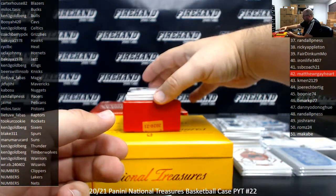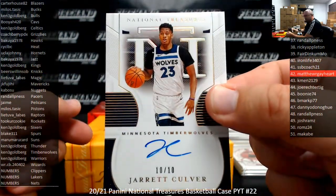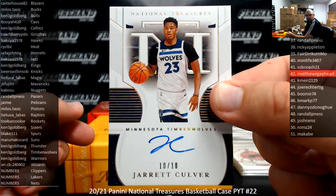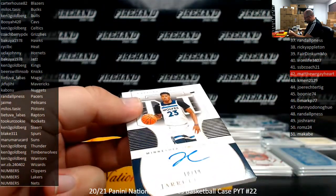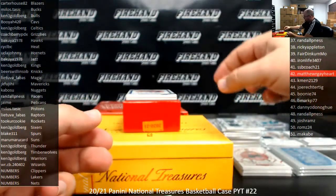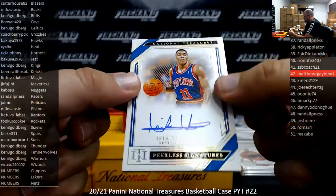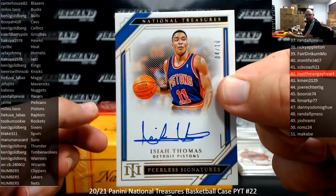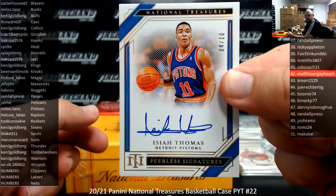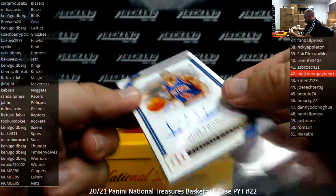All right, number to 10 for the Timberwolves. I got a hollow gold signatures here, Jarrett Culver. Timberwolves belong to Ken Goldberg. Next up, a hollow gold autograph number to 10. A peerless signatures of Isaiah Thomas, 4-10. Pistons belong to Milos Tasic. It's a nice hit right there, Zeke.